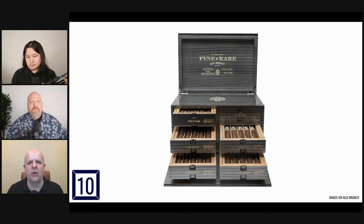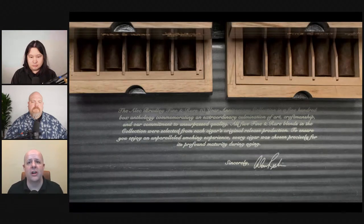Now, those aged cigars, which came from the 2014, 2016, 2017, 2018, and 2019 batches, were then packaged into a very attractive box with what I believe is a zebra wood pattern, although don't quote me on that. It also has dual design, separate drawers for each release, each one containing five cigars. Only 500 boxes were produced, making this a rare release as well, and certainly a fine one in terms of packaging, and one that seemingly any fan of the Fine and Rare line would be proud to display.